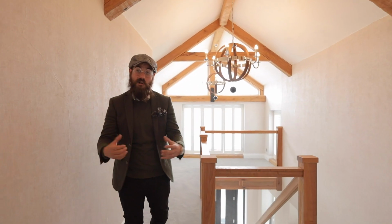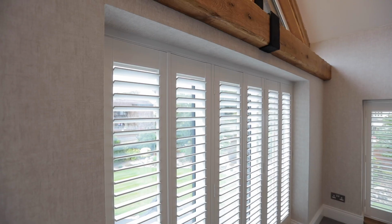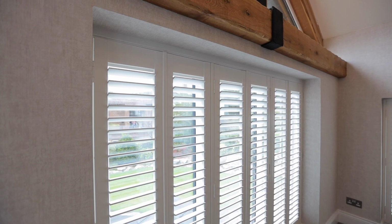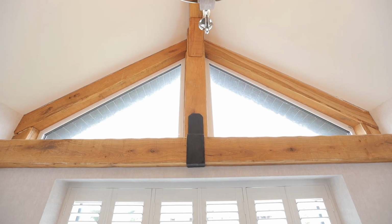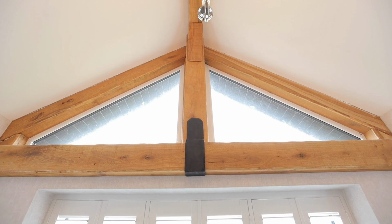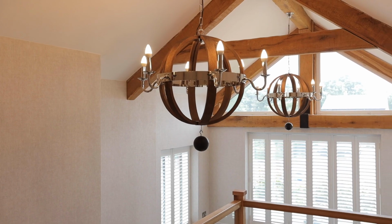Now hopefully the camera is doing a good job of giving you an insight into just how much space is on offer on the first floor landing. Now the term ample natural light is one that's often overused by estate agents, but that's exactly what we get here thanks to these dual aspect views and the floor to ceiling glass which just floods this space with natural light. Now thanks to these high vaulted ceilings and of course these oak timber features, this place feels every inch as impressive and rustic as the rest of the home.